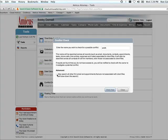And you've got an option of checking this box down here, also search all other firm email and appointments that are not searched with client files. So if somebody 6 months ago had an email from a prospective client, it didn't work out, and they never opened a file about it, but you now get approached by the other side on that dispute, do you have a conflict of interest? Well, maybe. How are you going to know that that email was received by your partner? Well, it's tough unless you have a tool in your toolbox like Amicus Attorney that with one click will do that for you.